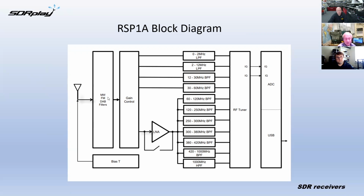Obviously, if you want to tune into FM or listen to the AM broadcast stations, you don't engage the notch filter. But when you're in other parts of the spectrum, it's very handy to just flip those front-end filters on. As well as basic amplification and gain control, there's a bias T for powering remote masthead amplifiers back up the antenna coax. At the heart, there's this bank of passband filters, which again segments the whole spectrum into chunks to keep the possibilities of mixing products to a minimum.